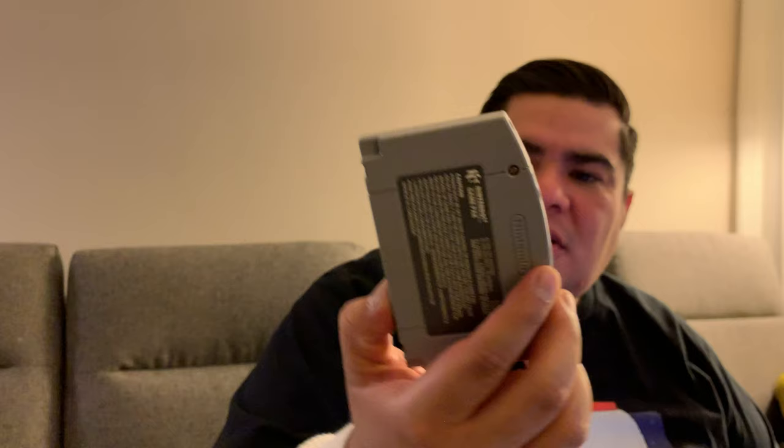Everybody talks about this one. I got it. Super cheap, super awesome. I can't wait to play this. I got Wave Race 64. I think I already have this, but this one looks way cleaner. Way cleaner. Shadow Man. You know what?